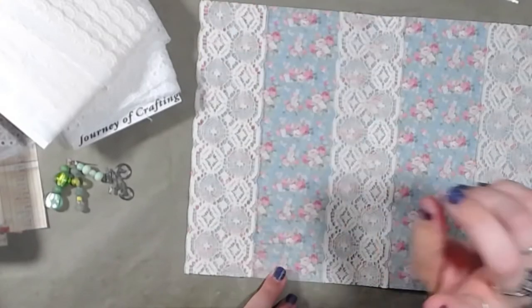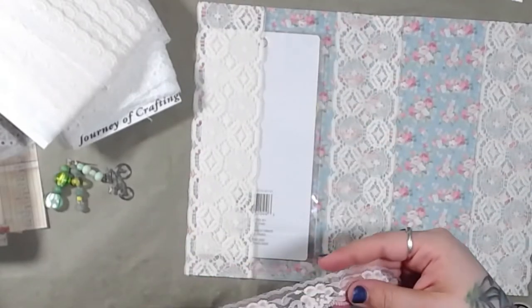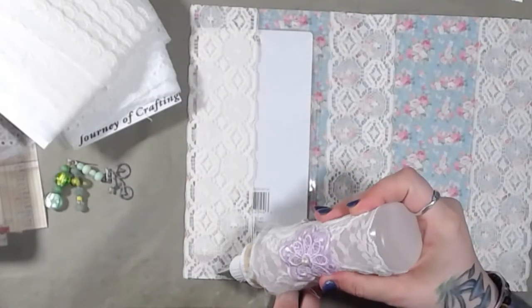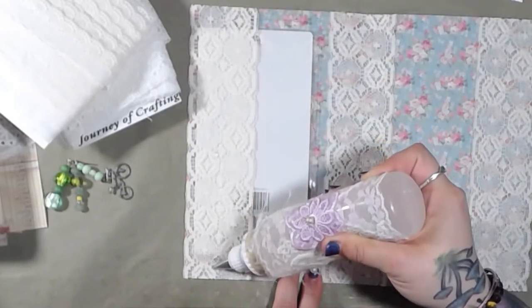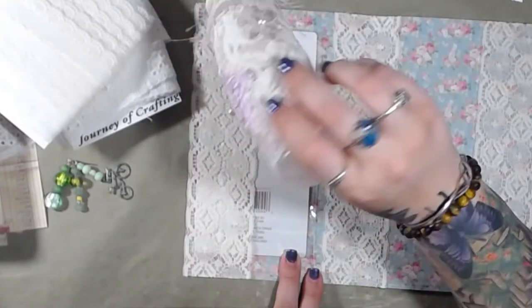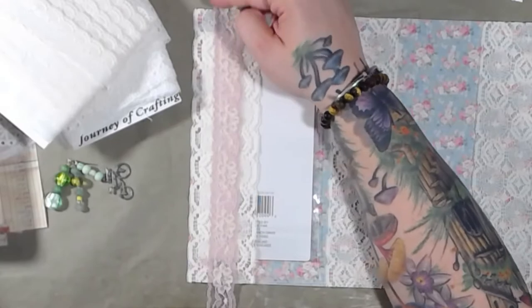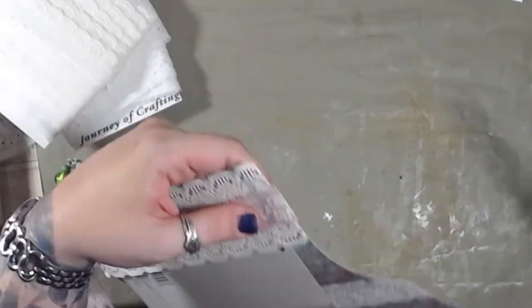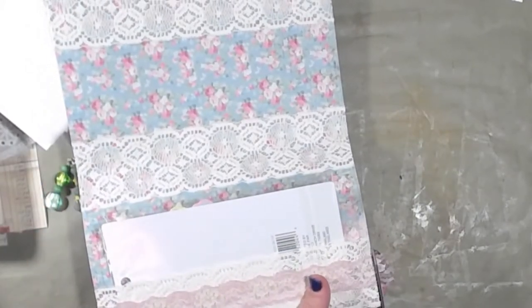Probably should have done this before I glued down the pocket. Where is my plastic? Well, there's a plastic that works. And that's just a sticker pack from many moons ago. That is super pretty. And then do the same thing on this side.